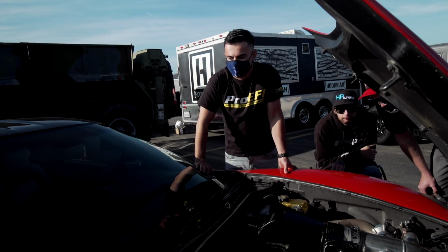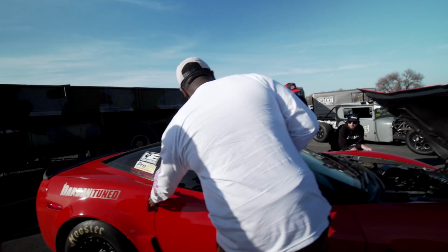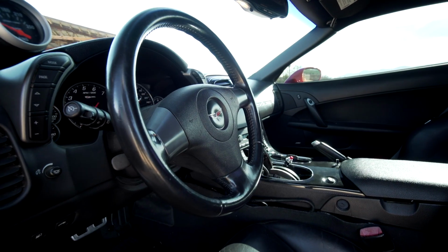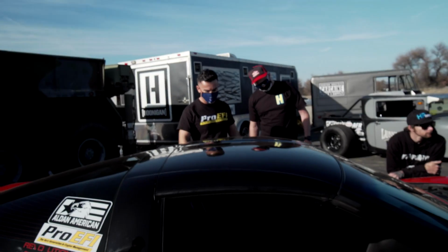You're running mid-8s with a stock seat? Yeah. No cage? No cage. Can I open this door? Yeah, it should be open. Is it running on E85? It's got a full flex fuel tune, so I can run 91 or E85. Okay. And it self-adjusts, so I have a full Pro EFI engine management system.